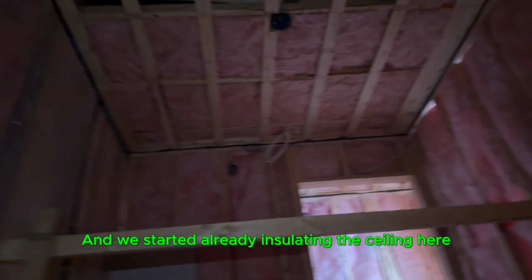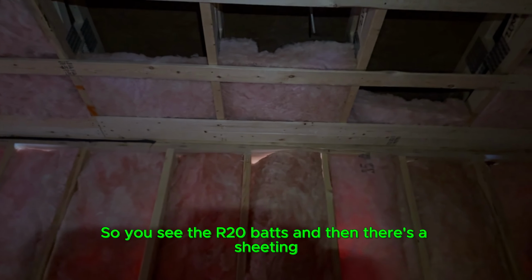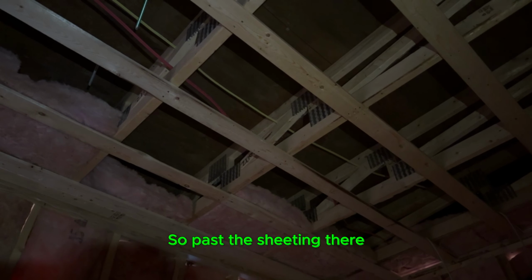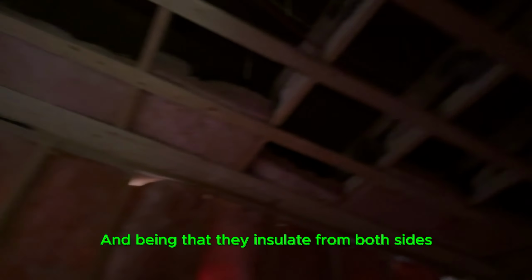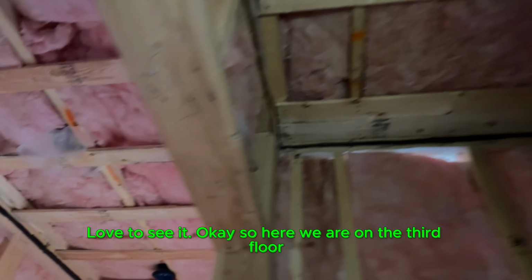And we started already insulating the ceiling here. This is a flat roof. So you see the R20 bats, and then there's a sheeting. So past the sheeting there, they actually have 2 layers of 3.5-inch rigid foam. So this roof actually has a really, really high R value. And in that they insulate from both sides, it creates a true thermal break throughout the entire building. Super cool. Love to see it.